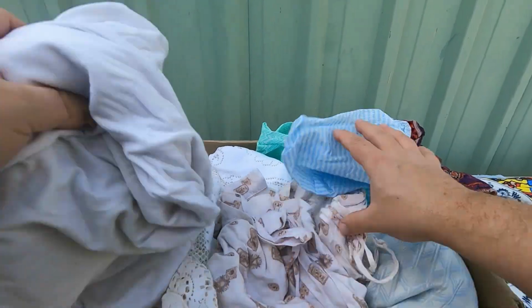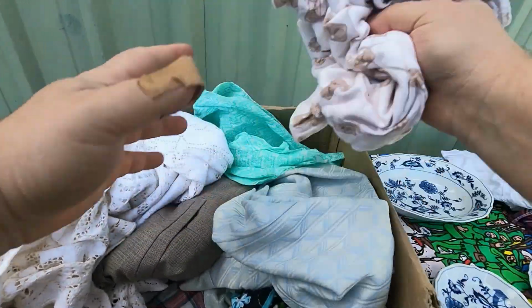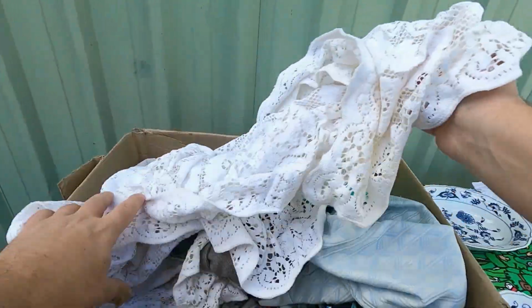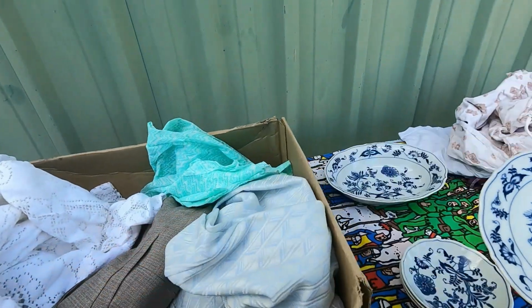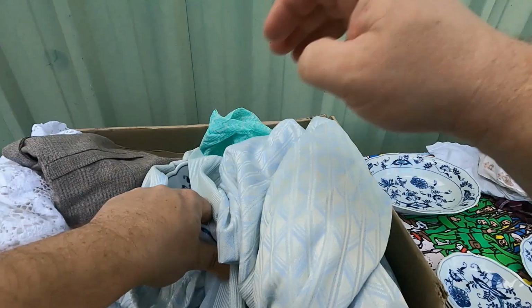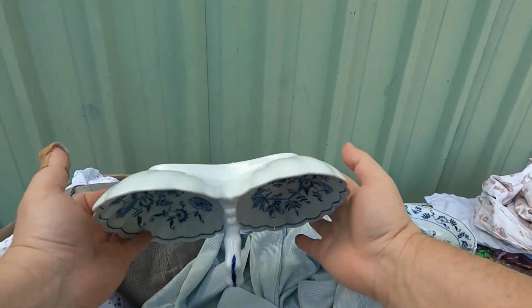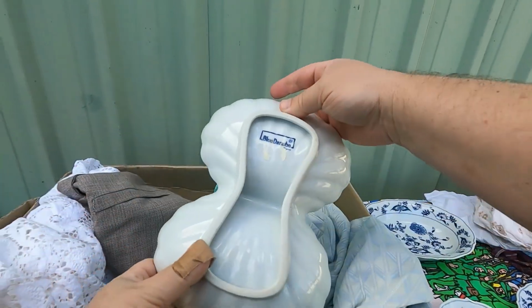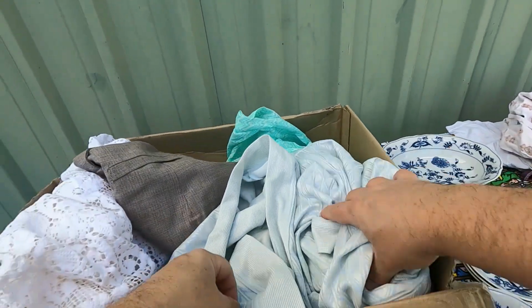I think we'll wait until it's all sort of sorted, and then we'll bring it out to decide whether we're photographing it or not. That one, oh yeah, that's cool. That is probably a cool individual listing. They're all in really good shape.